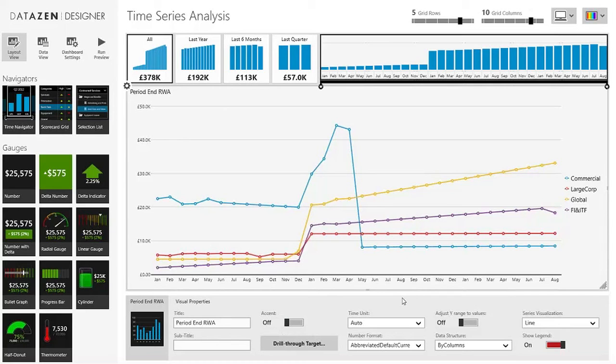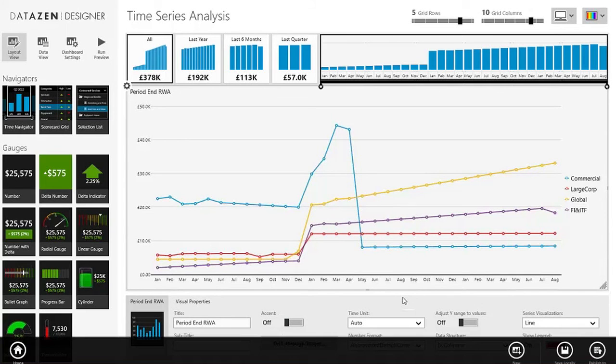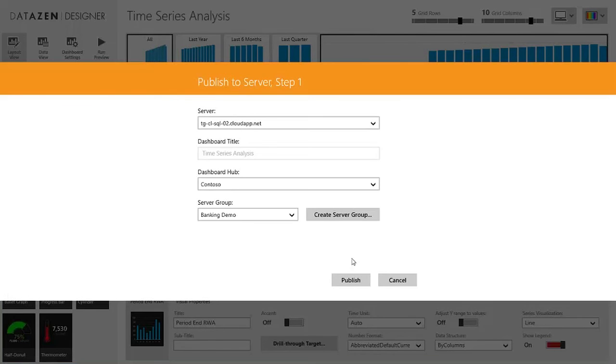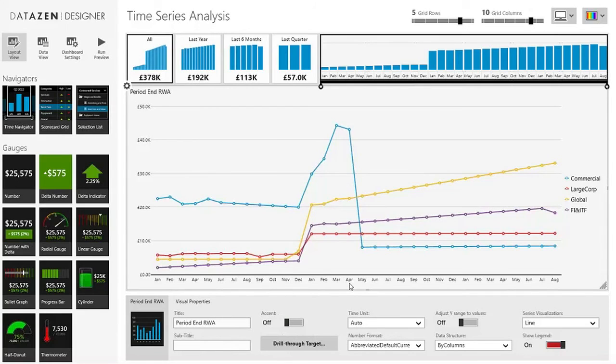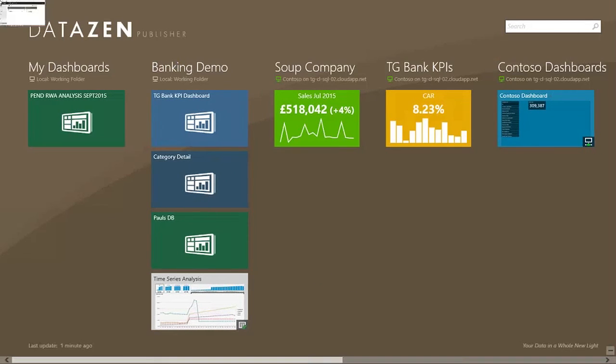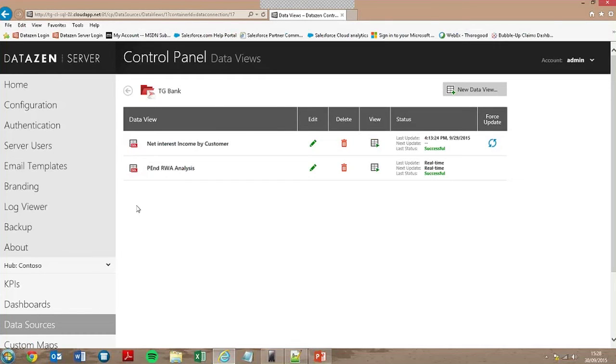Good. All right. So what I'll do here now is I'll just quickly publish this up to the server. Let's just publish that up. Good. And that's published. So what does that look like now on the iPad? What I'm going to do is drop back onto my desktop. Now what I'm going to try and do here is share the iPad. Okay, so we should see, there we go.